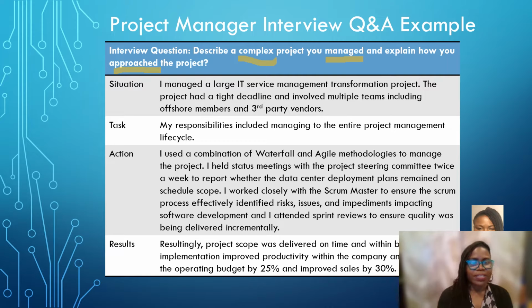Okay? So now let's look at situation. That's the S part of STAR. So here, a plausible answer, and one that, if it's aligned to your experience, you could say, well, I managed a large IT service management transformation project. So here, you're telling the interviewer that it was large, it was complex because it was both focused on IT service management, which typically has quite a few moving pieces to actually deliver a new service within an organization. And then it was transformative. So you're keying in on the fact that this project was not just about adding a few new options, but it was about completely transforming the way that a product or solution was being delivered by your company.